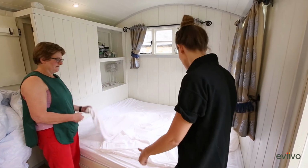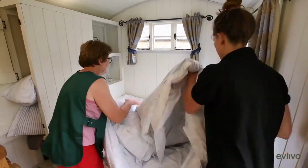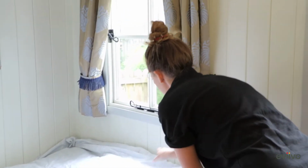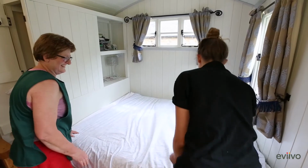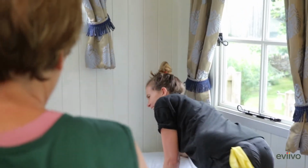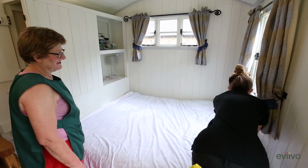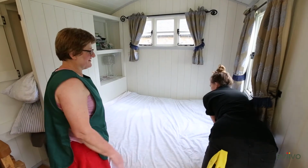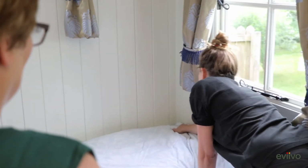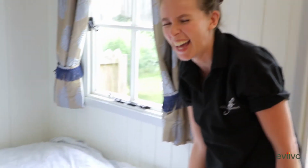Great, okay, let's have a go at making the bed. My side doesn't look very neat. This is hard work. It is hard work, yes. But you get used to it. What do you do about this bit? It tucks down the side, on the edge. Is it? Yes. Okay. Pillows.